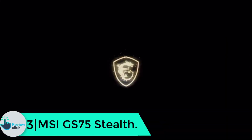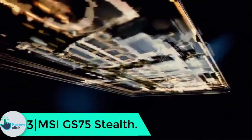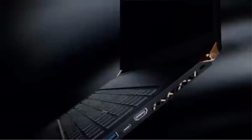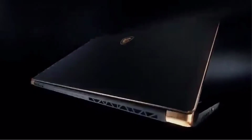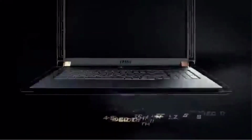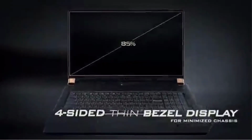At number 3, we have the MSI GS75 Stealth. When NVIDIA announced its Max-Q design initiative nearly 2 years ago, the big graphics company said the best gaming laptop would get thinner and lighter yet more powerful than the beefy notebooks which preceded it. If nothing else, the MSI GS75 Stealth serves as evidence to back up that claim.